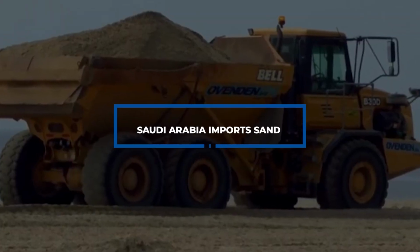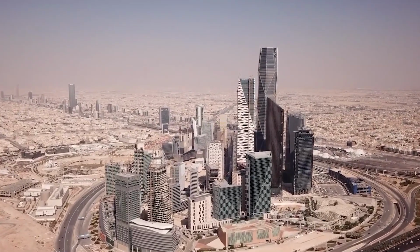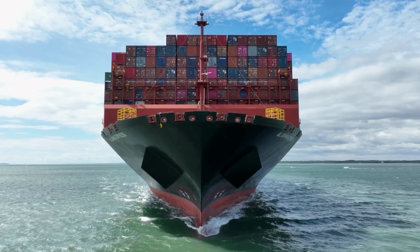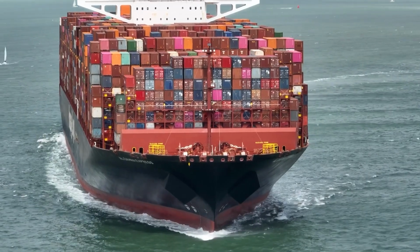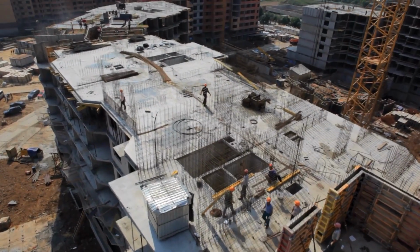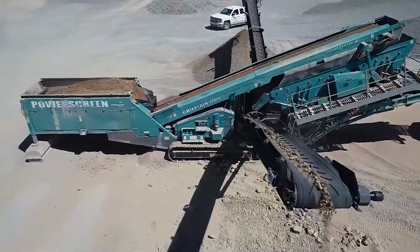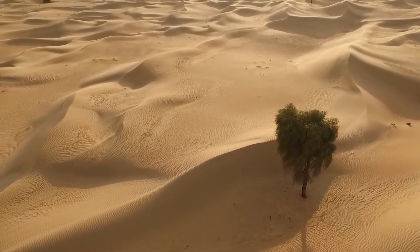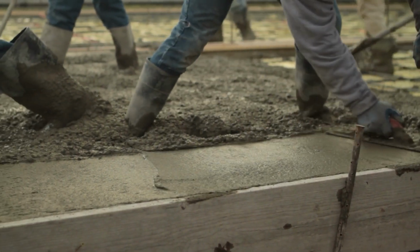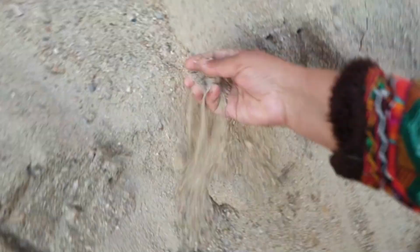Number 14. Saudi Arabia imports sand. Let's take a closer look at the curious case of Saudi Arabia and its surprising sand imports. Despite being a desert nation with plenty of sand, Saudi Arabia actually has to import sand for its construction projects. But why? It turns out that not all sand is created equal when it comes to construction. The sand found in the Saudi Arabian desert has smooth edges, making it unsuitable for use in building materials like concrete, bricks, and glass. On the other hand, river sand has jagged edges that are perfect for construction purposes.